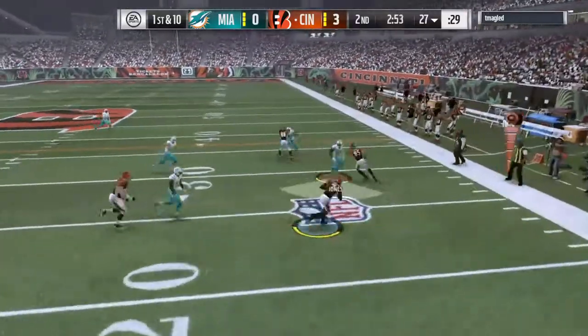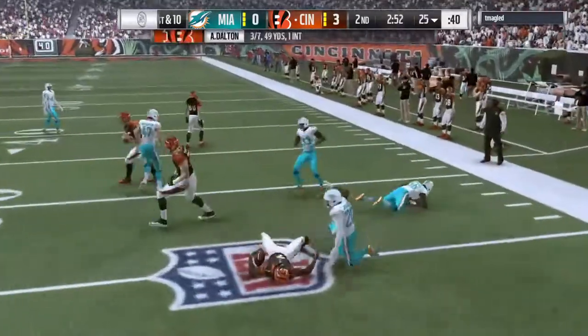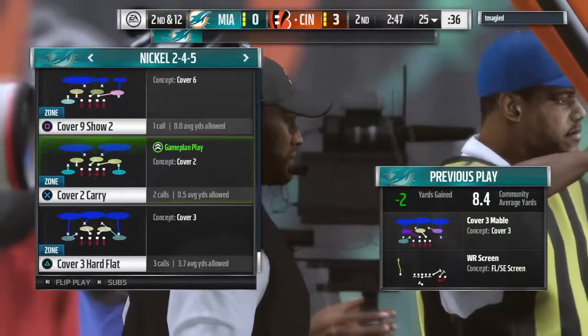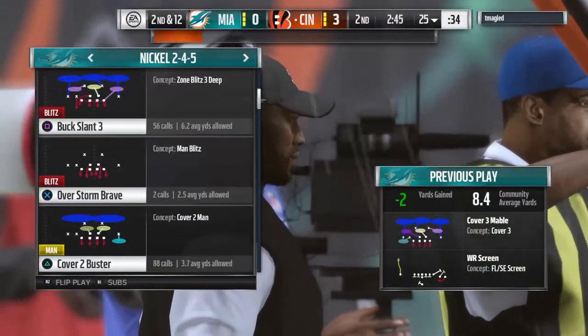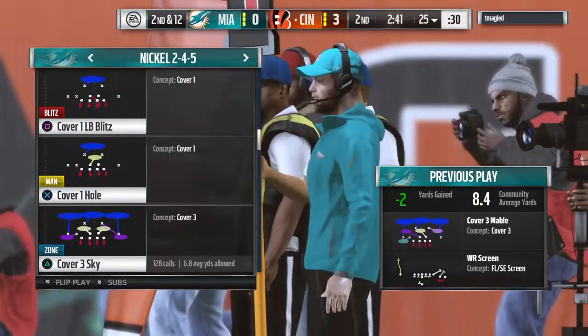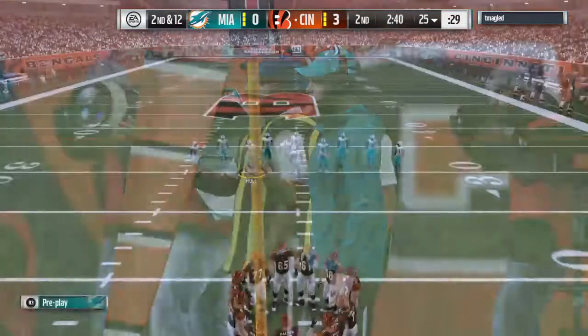Dalton, 1st and 10. He's got the hook up with Conley. And he is going to lose yardage here. That's going to go as a loss of 2, and it'll be second down. They threw the screen to the perimeter, but to no benefit at all. Tackled behind the line of scrimmage for a loss of yardage.